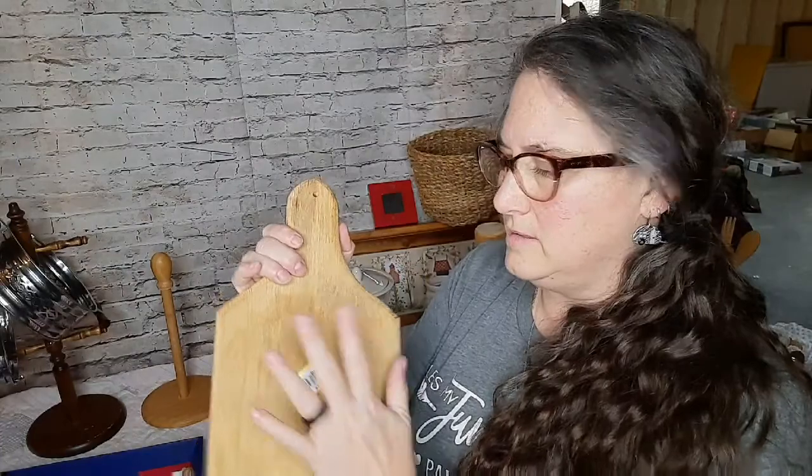I always pick up cutting boards when I find them. This one, it's just a good solid piece of wood. Nothing's coming apart or cracking. And I will sand it down, and sometimes I'll just leave them as cutting boards. Other times I will add a design on it and make it a wall hanging. So I'm not really sure yet.